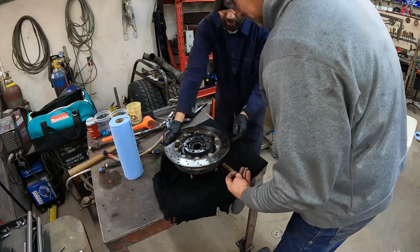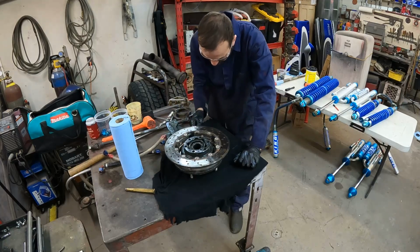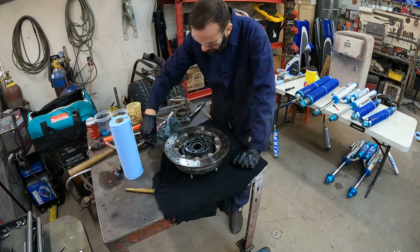That thing's just coming apart though, so we're just getting brass everywhere in this bearing. I'm kind of not a huge fan of that. We'll just go straight to a steel punch. Yeah, steel's gonna be okay.